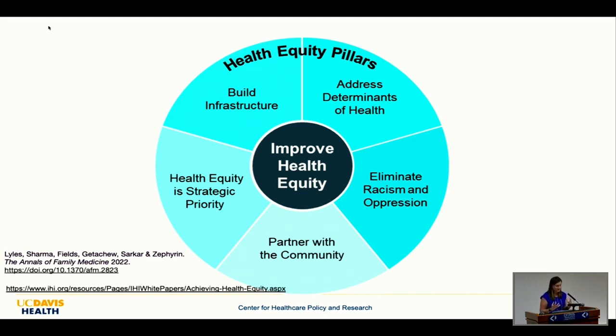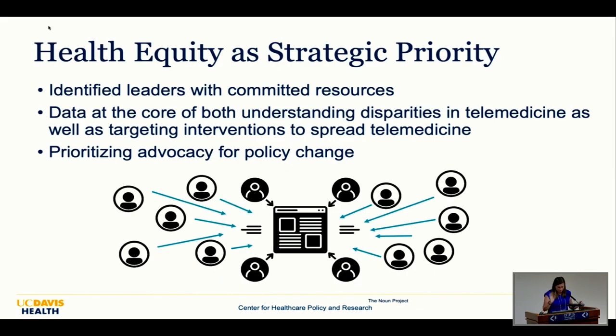We use this as a way to come up with concrete strategies for telemedicine that address these health equity pillars. I think this approach and these principles can apply whether or not you're a leader in a healthcare system, or you lead a health equity or a digital health research team moving forward. So those are the 5 pillars.